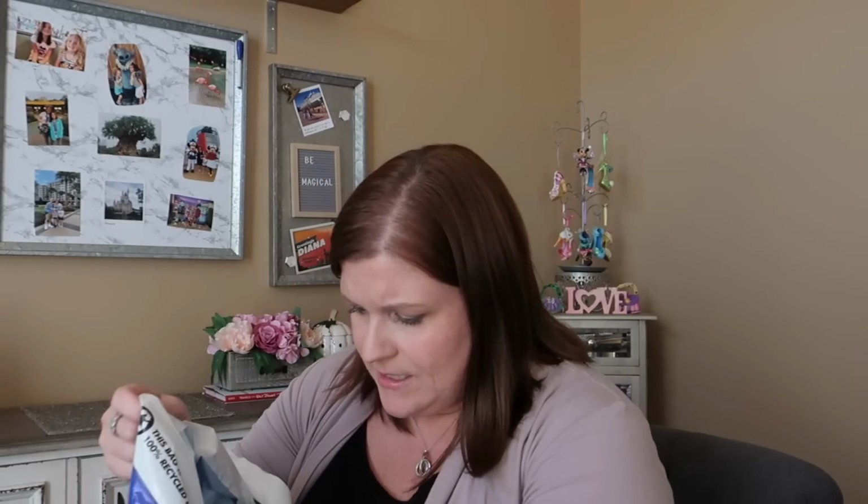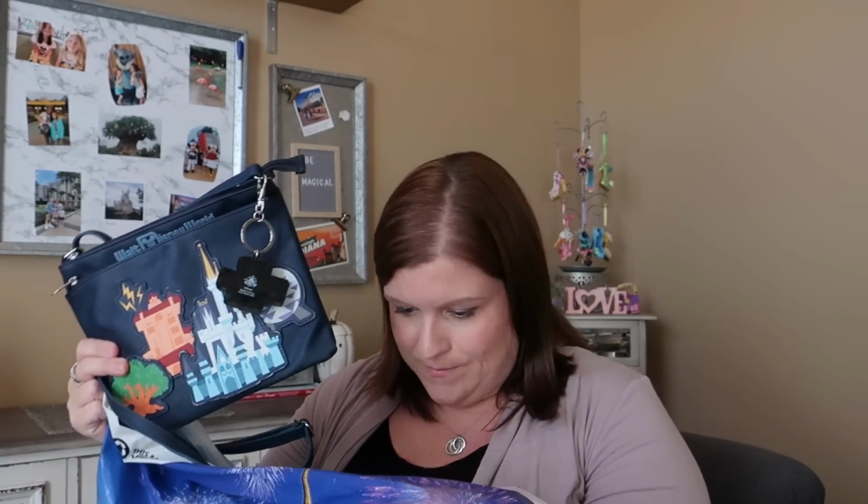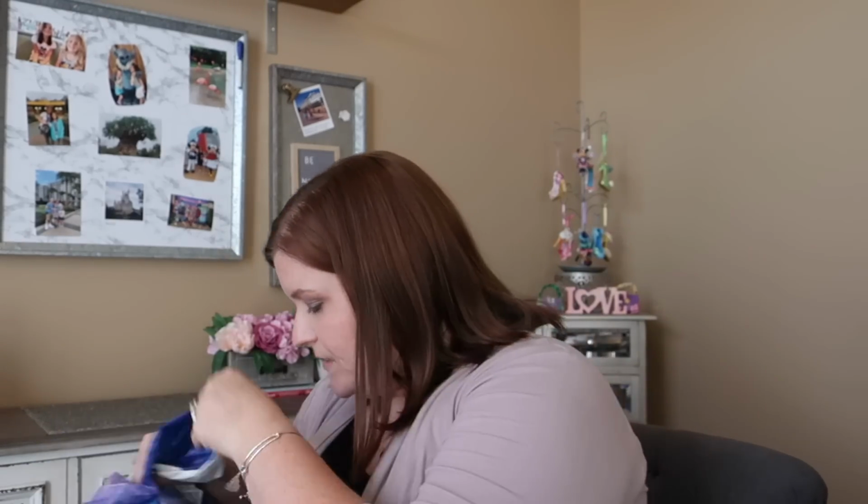I think everything else in here is actually stuff that we had already gotten from Shop Disney and Natalie's sweatshirt that she got on a previous trip. So that is all that was in that big bag.